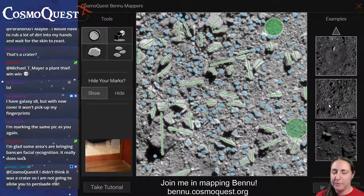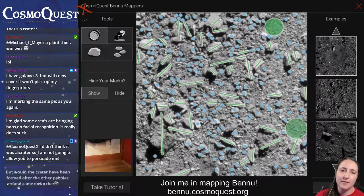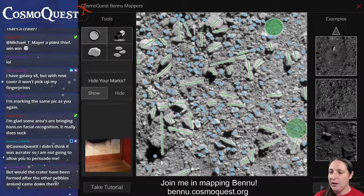And boom, there we go. Michael says, I didn't think it was a crater, so I am not going to allow you to persuade me. Okay. But would the crater have been formed after the other pebbles came down there? It may have been formed before. Like, there's a rock marked in the middle of it, because that sometimes happens.